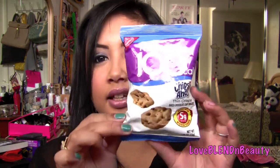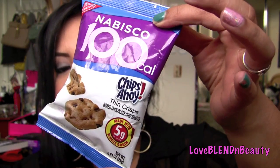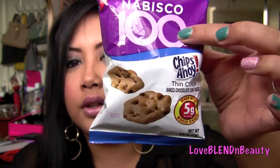And it is these little Nabisco 100 calorie packs. This one is a Chips Ahoy one in particular. Have you guys ever had that cereal Cookie Crisp? That used to be one of my favorite cereals when I was a kid. I would never eat it as a cereal. I would eat them as little baby cookies. So this kind of reminds me of that. I really, really like them. They're basically Chips Ahoy Cookie Crisps. That's basically what they are.